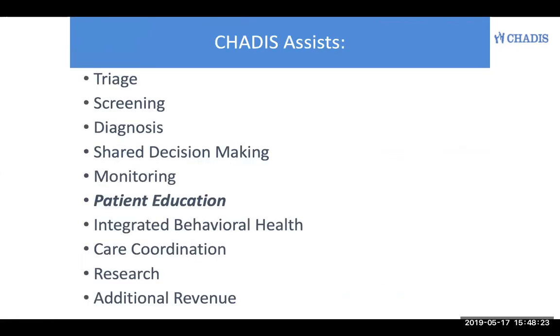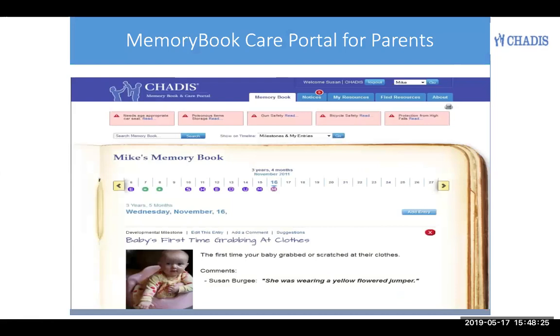Now, how about patient education? Well, I mentioned that every patient gets their own web page. Here's an example of a web page for a young child where the developmental milestones have been pre-populated, and the patient can put in their own pictures, but the parents can put in comments, and the therapist could also, by invitation from the patient, from the parent, add comments to the care portal.